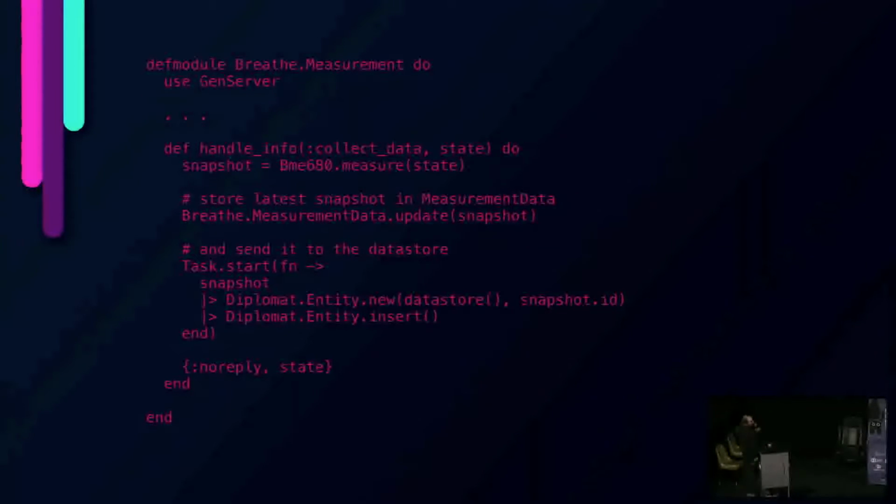So next is the measurement module. This is the recurring job that runs every 10 seconds. The BME680 measures the state, so it takes a measurement basically. Then it sends that snapshot to the measurement data, which is the local data store. And then it starts an asynchronous task to send this out to Google Cloud.